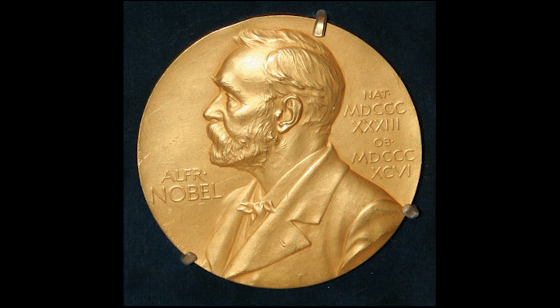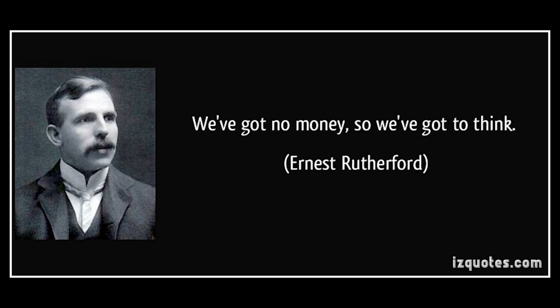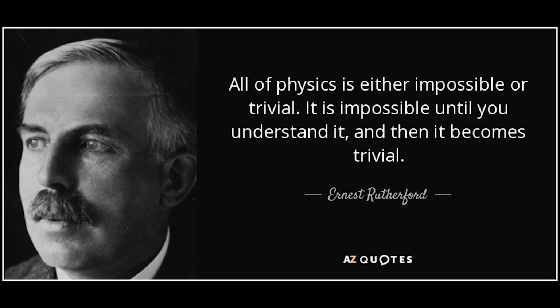Regarding his legacy, Rutherford was awarded with countless honors during his career, including several honorary degrees and fellowships from organizations such as the Institution of Electrical Engineers. In 1914, he was knighted. In 1931, he was elevated to the peerage and granted the title of Baron Rutherford of Nelson. He was also elected president of the Institute of Physics that same year.